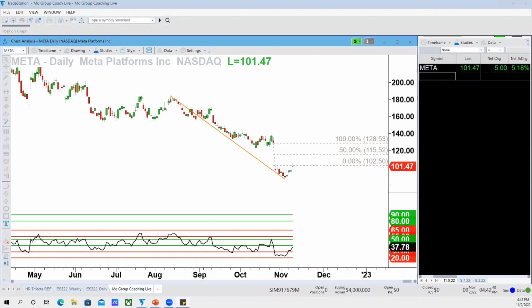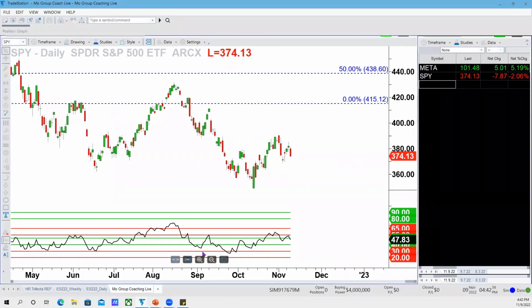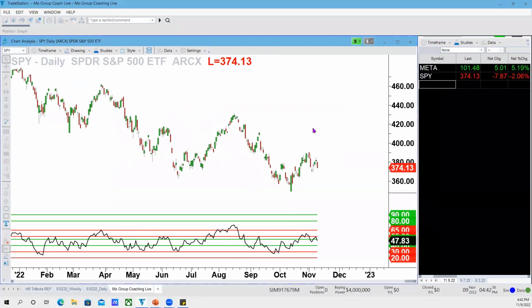Okay, awesome. So I'm going to now go to the SPY, which I was going to give a State of the Union on anyway. So now we'll come back to that. And I'm going to stick to this blank chart.